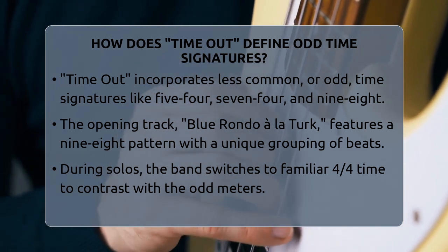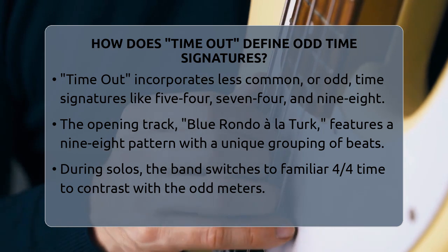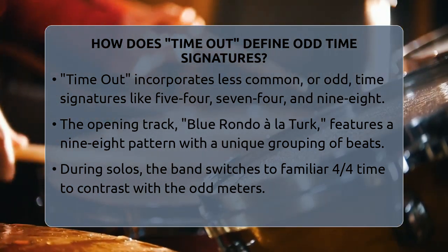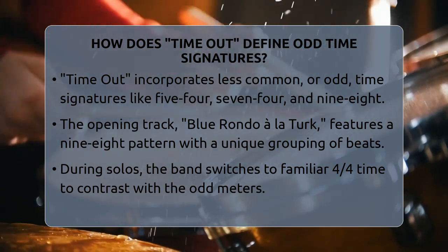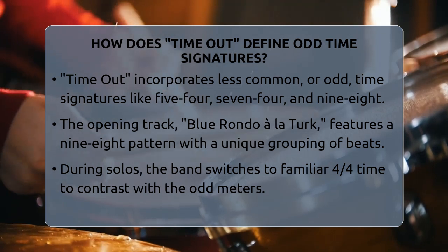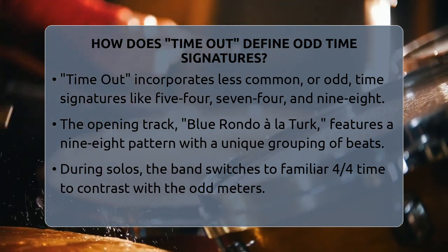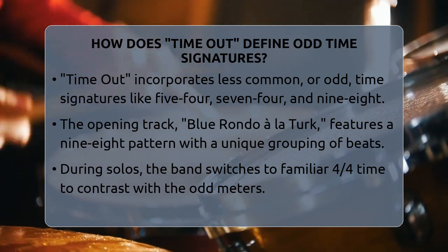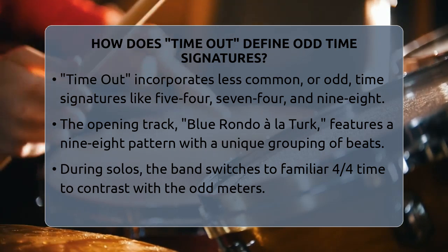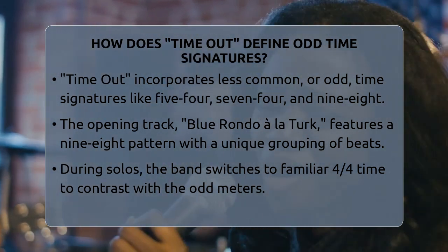The album's first track, Blue Rondo a la Turk, starts with a 9/8 time signature. Instead of dividing 9 beats evenly into 3 groups of 3, it uses a pattern of 2 beats, 2 beats, 2 beats, and then 3 beats. This creates a rhythm that feels a little off balance but very lively. During solos, the band switches into 4/4, giving a familiar feel and making the odd time signature stand out even more. Then there is Take 5, which is probably the most famous track from the album.